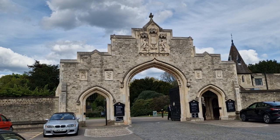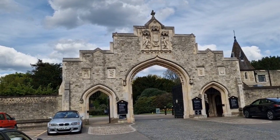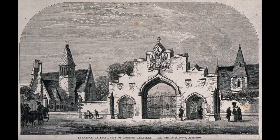So join me inside the cemetery as we see the grave of its founder, which to see you walk straight in through the gate and it is just a little way in on the left. And here we see the cemetery and its gatehouse when it was newly opened in 1856. City of London Cemetery, Mr. William Haywood, architect.